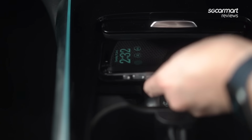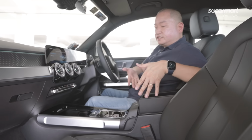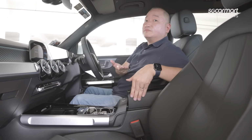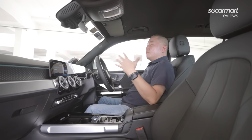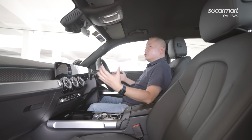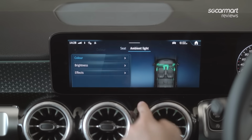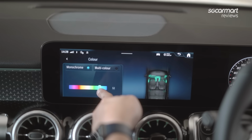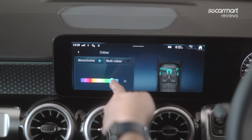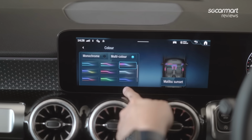There's the smartphone charging pad here as well. In the center, you have a handy center console with two USB-C charging ports. The other nice thing about the cockpit, well, you can't see it now because it's daytime, is the ambient lighting, or so-called mood lighting. Mercedes does this rather well. It can look quite dramatic, and they're doing fun things with all this backlighting in the background.